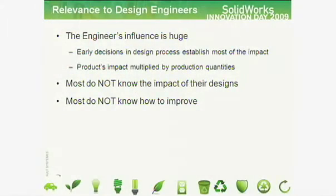So what does this mean to design engineers? Well, as we had just mentioned, our design engineer community has a massive influence on the market. Our decisions as designers contribute to 80% of the product lifecycle. Most engineers, however, don't have the data they need to help them make good decisions. And without feedback, they can't understand how to improve product at the design stage.